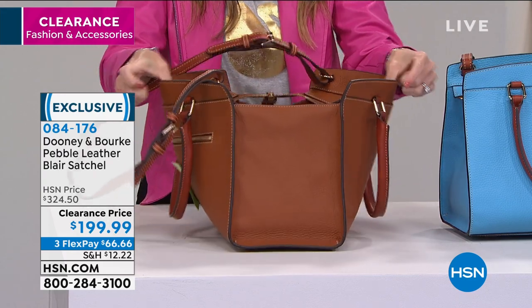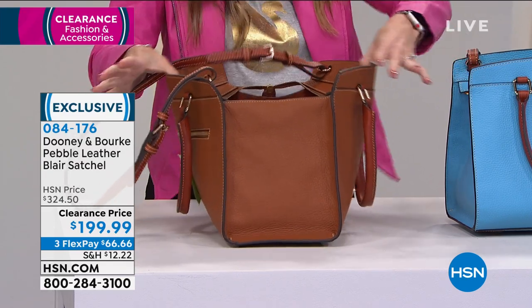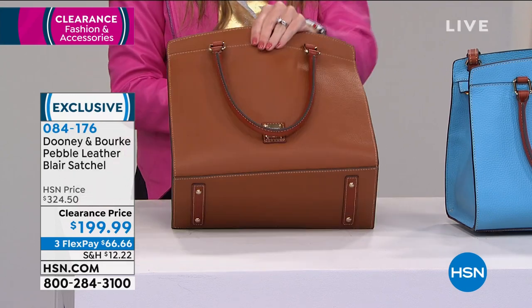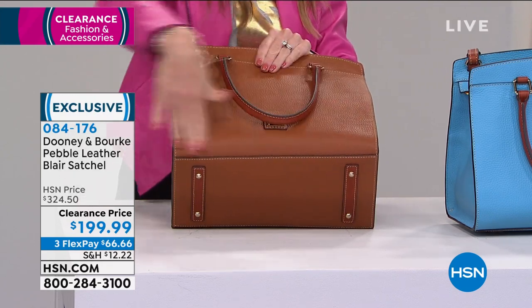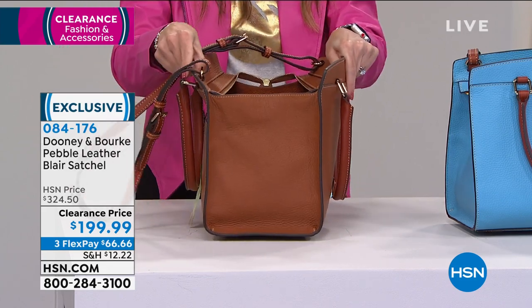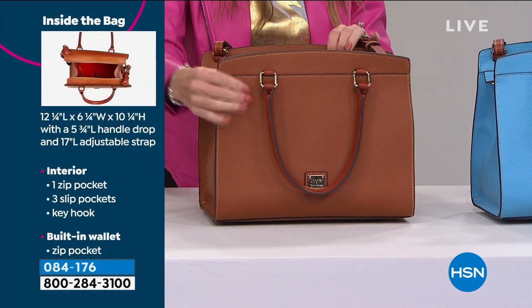Look how wide. When Amanda says it's your filing cabinet, it's like legit your filing cabinet. The size on this bag, just so you guys know, is going to be 12 1/4 inches in length, all right? Then the width, the base of the bag is going to be about 6 1/4 inches. And then the height on the bag is about 10 inches.